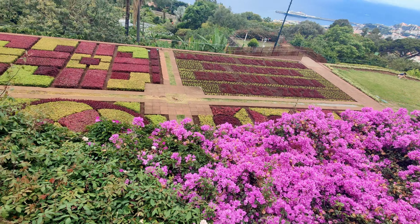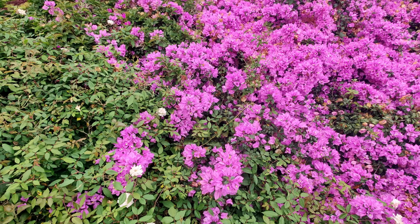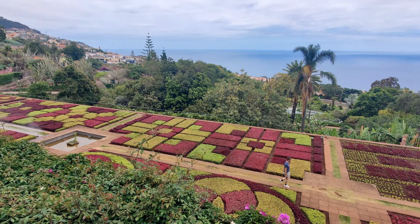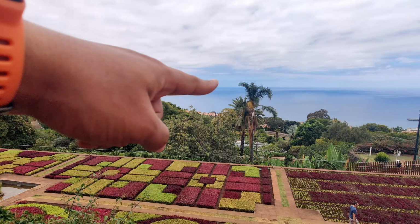And I'm trying to get to this central area, which looks very beautiful in the pictures. So let me try and see if I can get there somehow. There. So I'll try to go get down there to take a better shot. Looks really beautiful. And right there is the Atlantic Ocean.